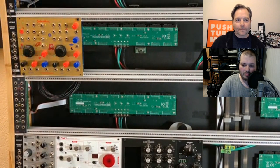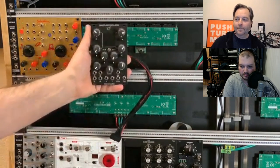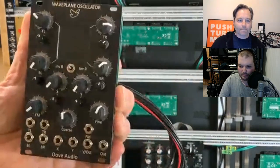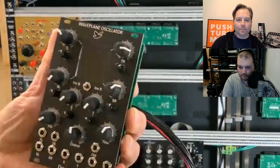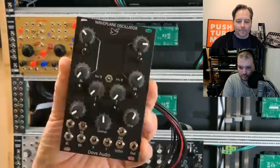So the next oscillator is a bit odd. Dove Audio Wave Plane oscillator. I'll bring it up close. I'll pull the browser up in a second as well. Yeah. This is a very limited run. And again, this is me being somewhat nostalgic.